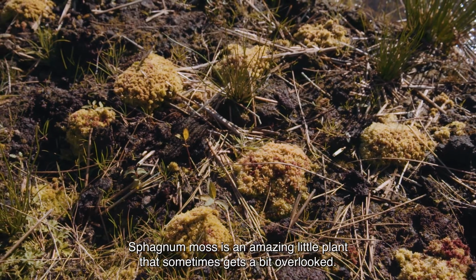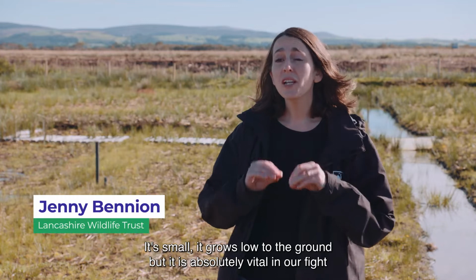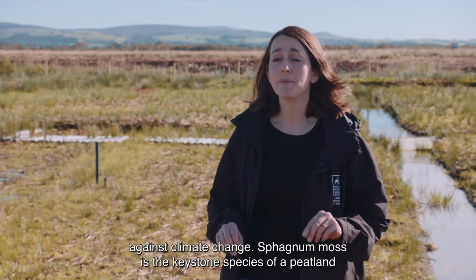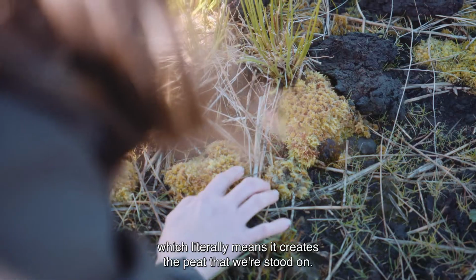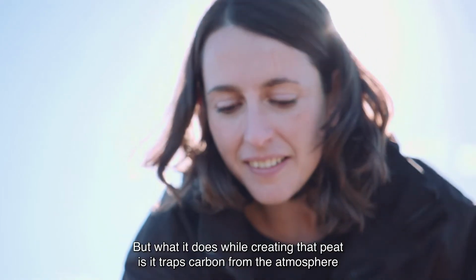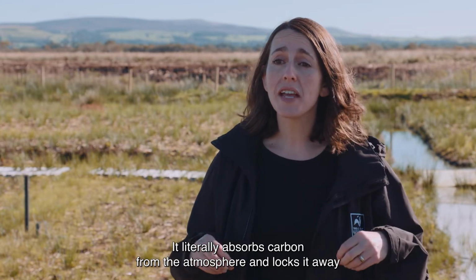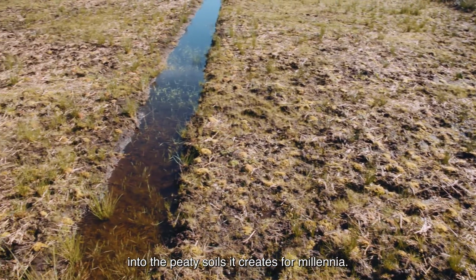Sphagnum moss is an amazing little plant that sometimes gets a bit overlooked. It's small, it grows low to the ground, but it is absolutely vital in our fight against climate change. Sphagnum moss is the keystone species of a peatland, which literally means it creates the peat that we're stood on. But what it does while creating that peat is it traps carbon from the atmosphere. So it literally absorbs carbon from the atmosphere and locks it away into the peaty soils it creates for millennia.